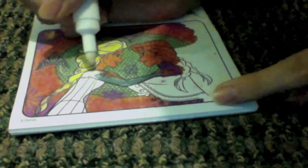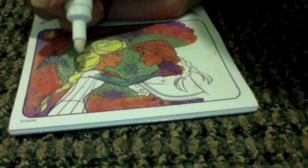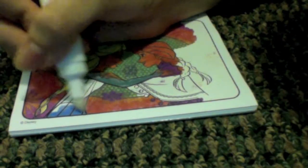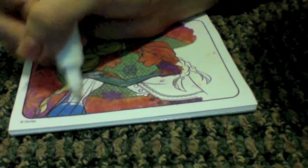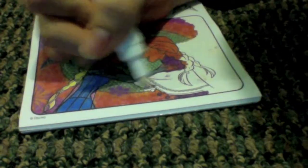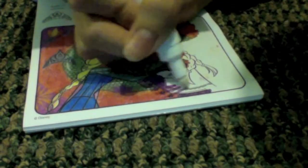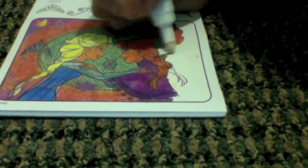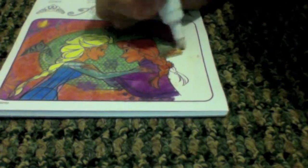Okay, right now I'm just coloring this in. So we're just gonna go over all of this. The color changes as it appears. Yeah, I used to have a SpongeBob one of these, but I don't know what happened to it. So, yeah. And see how this appears over here? That wasn't there. So let's scoot it up so you can see better.